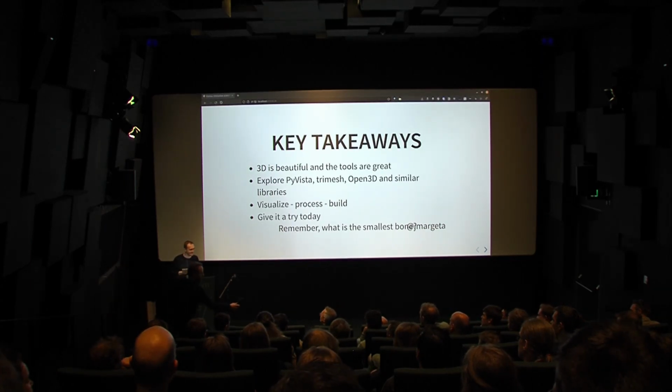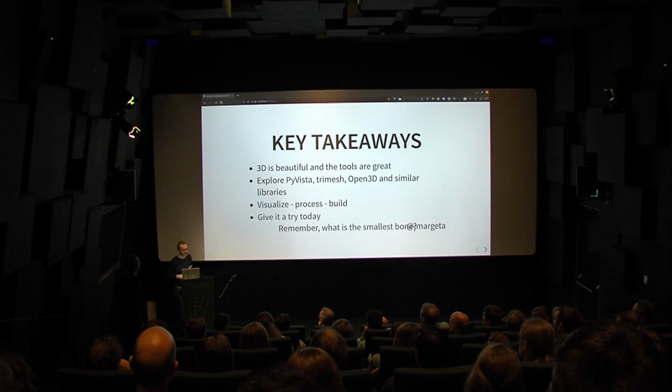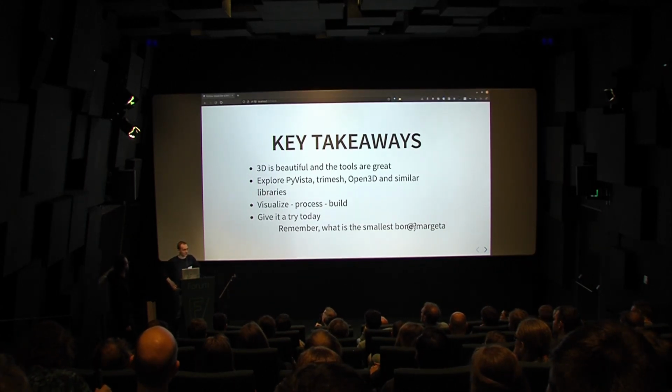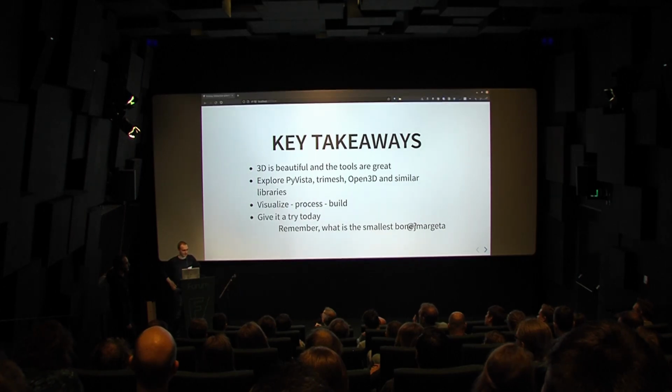What is the support of PyVista for not watertight meshes? So, is there some tool for that? Yeah, you can visualize not watertight meshes. You would just have holes in the mesh, right?